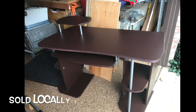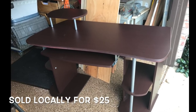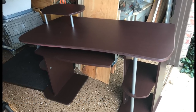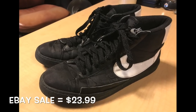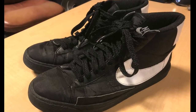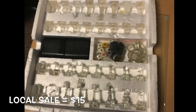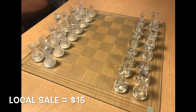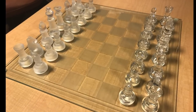All right, first we've got that desk. That was the largest item in the unit, and we sold that for $25 locally. It was a pretty nice shape. Next are those Nike shoes. Those did sell on eBay. It took a while, but sold for $23.99. The chess set, I'm getting to be fond of these because I've got a few of them in my career, and they sell pretty easily locally, this one for 15 bucks.